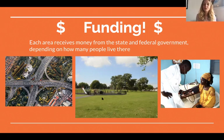In addition, they also give money for parks. The government could decide that for every 1,000 or 5,000 people that live in an area, they want a park. So if they get the data back from the census and realize, wow, we have a lot of people who now live in this area, but we don't have any parks, that might give some money so that we can build a park.